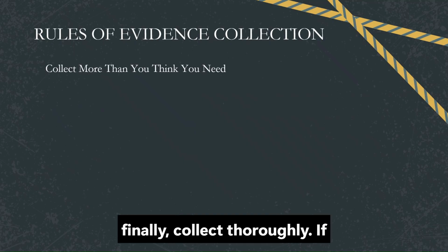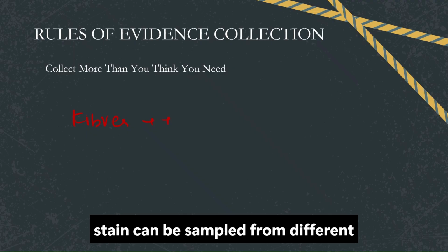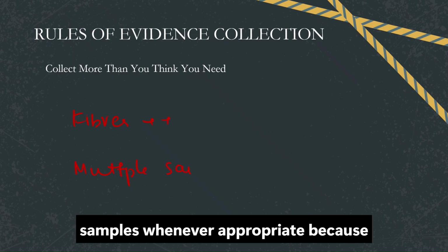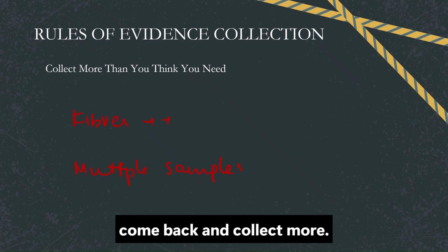And finally, collect thoroughly. If multiple fibers are present, collect everything. If a stain can be sampled from different areas, please collect multiple samples whenever appropriate. Because once the scene is released, investigators usually do not get a second chance to come back and collect more.